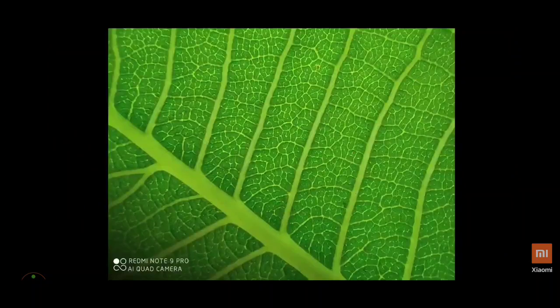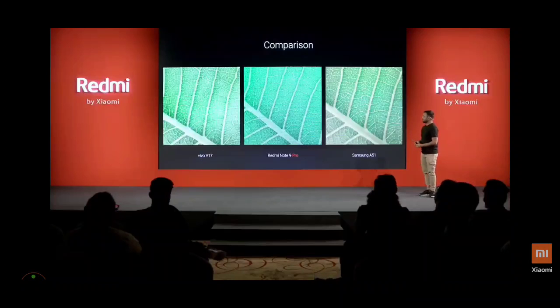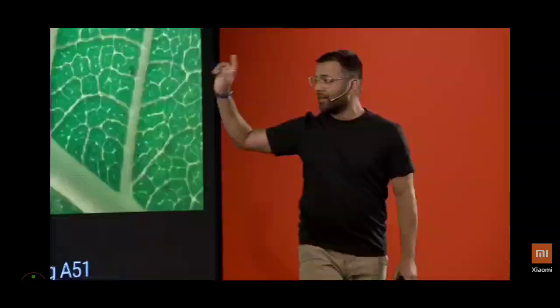Great capillaries, great details. Take a look at some of the comparative shots here compared to Vivo V70 and Samsung A51. I mean, the main artery here itself is kind of blurry. And look at how detailed and sharp the capillaries are on the Redmi Note 9 Pro device. And of course, the colors, which are extremely true to life and detailed. That is what you get with the Redmi Note 9 Pro macro lens.